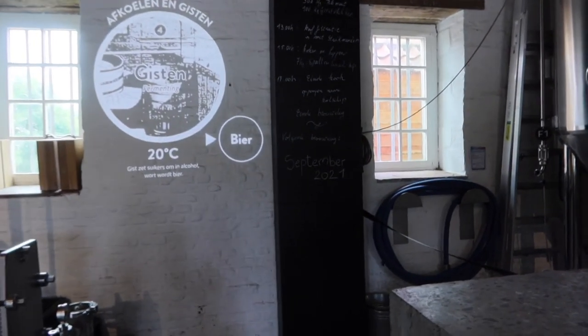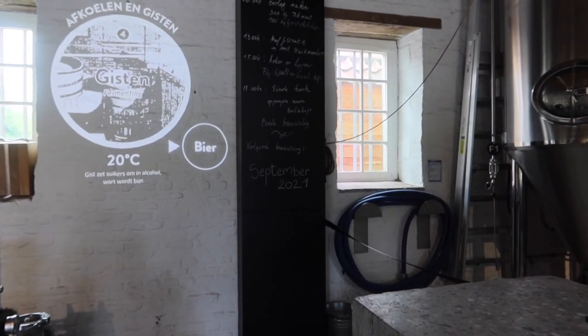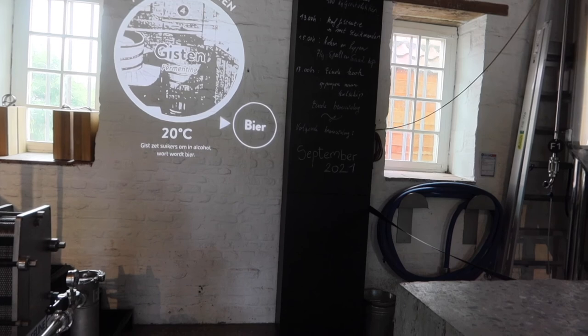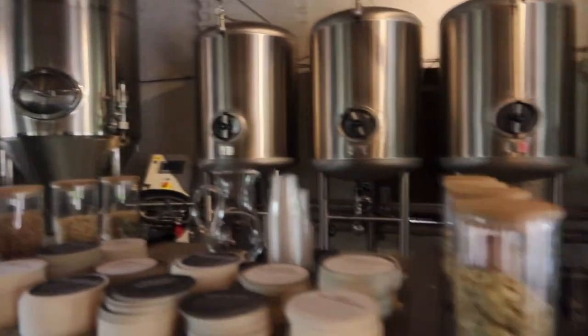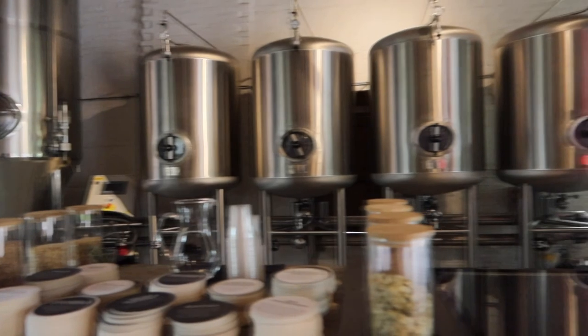Here. Lager. The lager. It's a type of beer they make. Every day they make it here? That's why there's a machine. In September they will start. Yeah, okay.